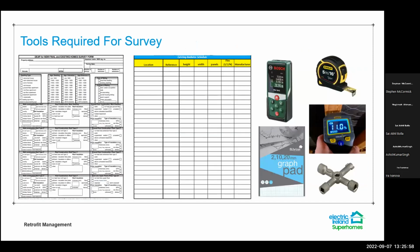Some of the tools required for a survey. So obviously it's a lot of data gathering. So you have the DEEP or SEAI's home survey form that you can download online, and anybody is available. You have variations of that form, which different people use and have adjusted to suit their own survey needs.